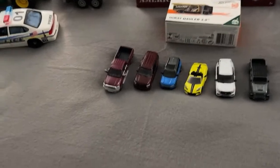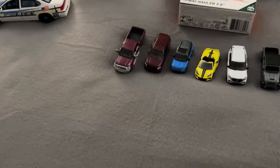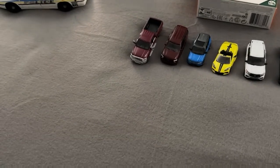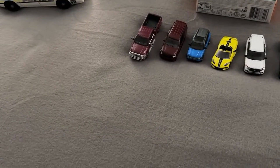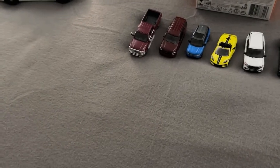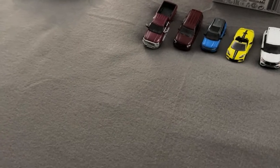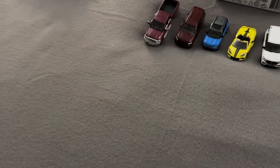But yeah, did I miss any comments? I don't think I did. They've got a lot of new 1/24 Celica, Tacoma, 454 SS Chevy, Impala, and some other stuff.